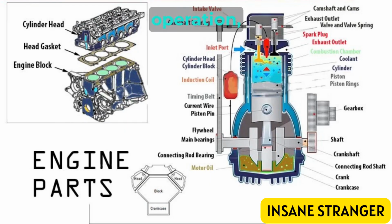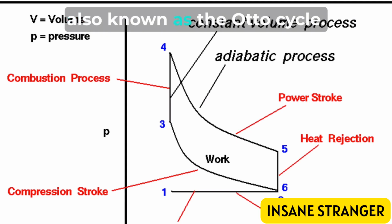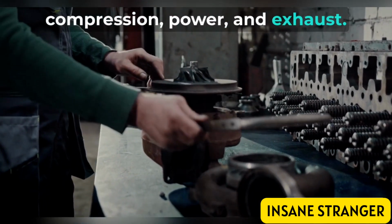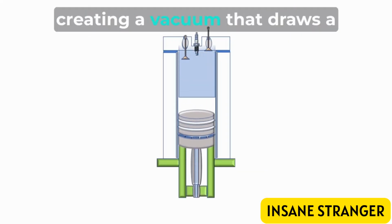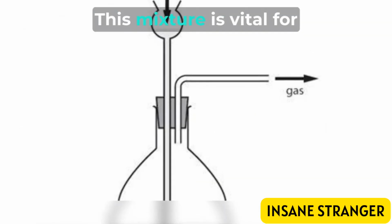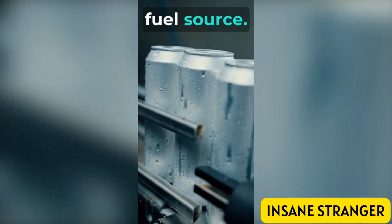To understand the engine's operation, we need to look at the four-stroke combustion cycle, also known as the Otto cycle. These four strokes are intake, compression, power, and exhaust. Starting with the intake stroke, the piston moves down, creating a vacuum that draws a mixture of air and fuel into the combustion chamber through the intake valve. This mixture is vital for the engine's operation, as it provides the necessary fuel source.